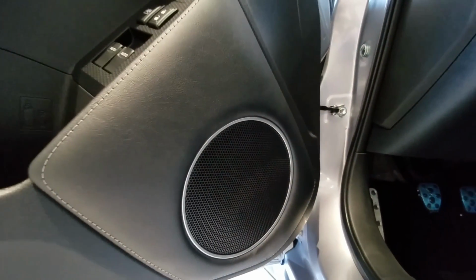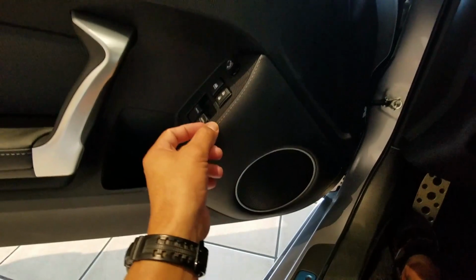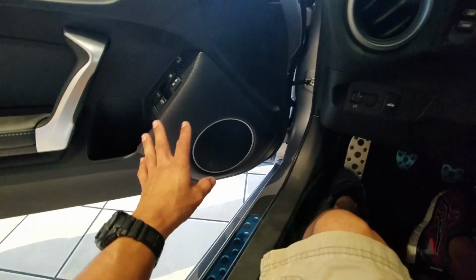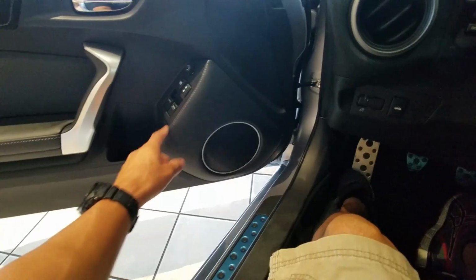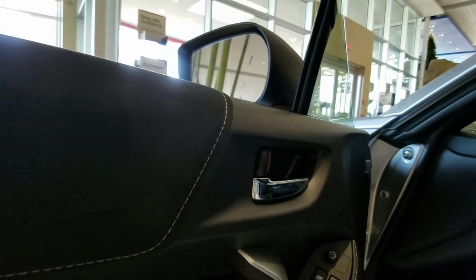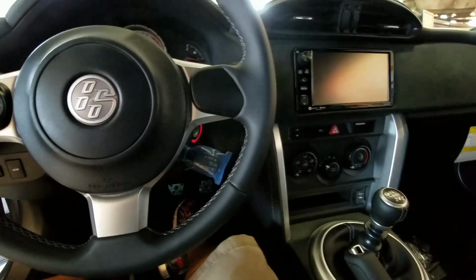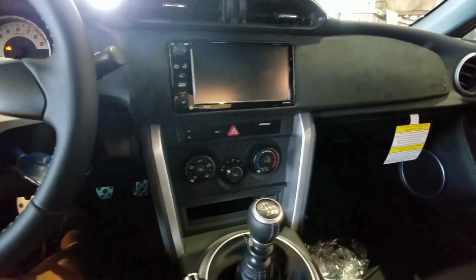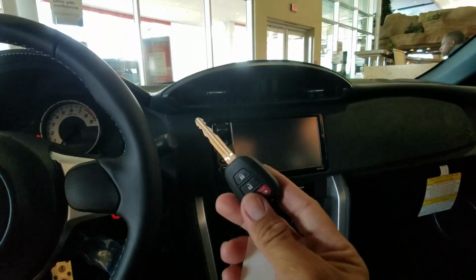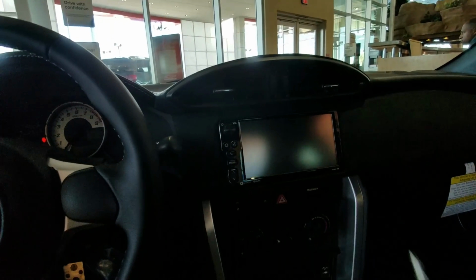But if you look at the stitching on the door, I think it's gray. I don't know if this is color matched to the car or if this is how they all come, but it has gray stitching on the door, and then you'll have this, which is actually suede to match the dash, with, again, the gray stitching. Like I said, this is not a monogram, and I don't know if they're going to be producing one, but you have the good old-fashioned key, which works just like normal.